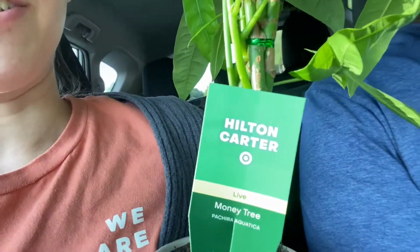So we just left Target and we were checking out the Hilton Carter selection that they had, and it was so cute. And we got a little plant baby. We have never had a money plant, so I am excited. It comes with this very pretty ceramic planter, and it's just gorgeous, so I'm excited.